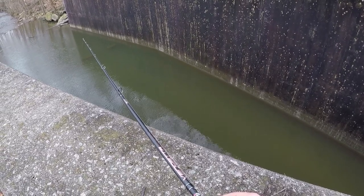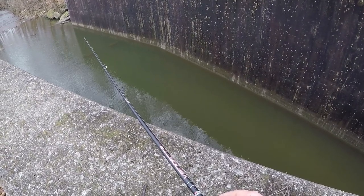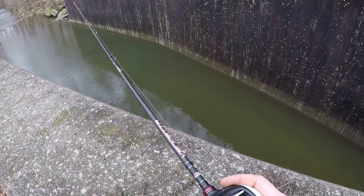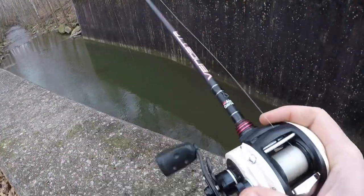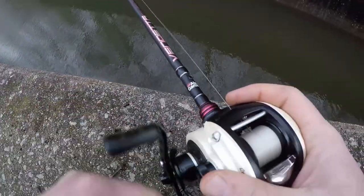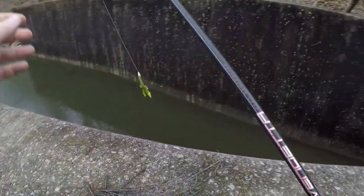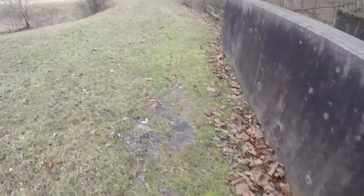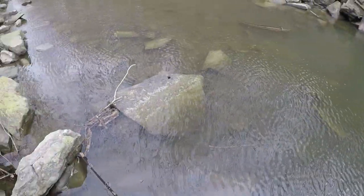Getting a bite there. Well, jerked it too soon. Let's move on down here where we can get a good hook set on these things. We'll see if we can find that fish down here.